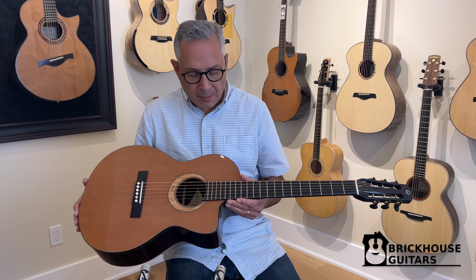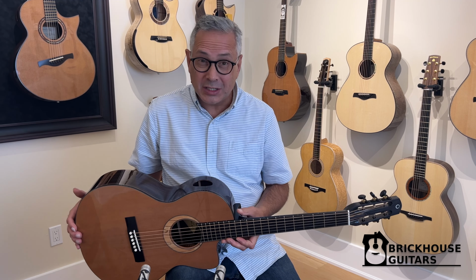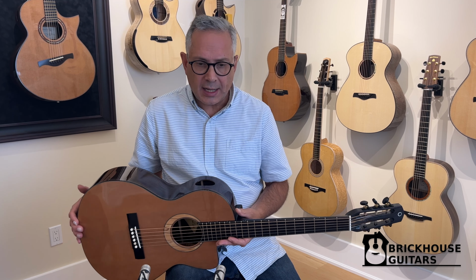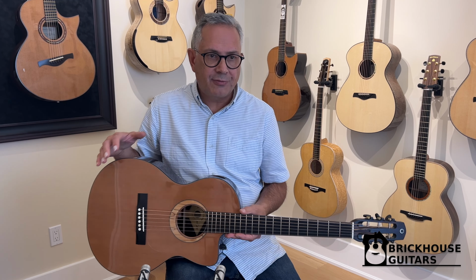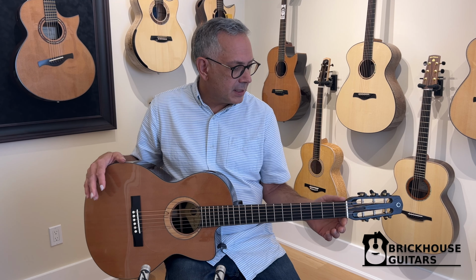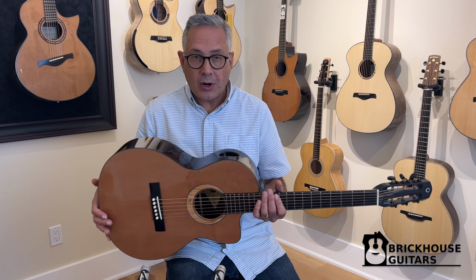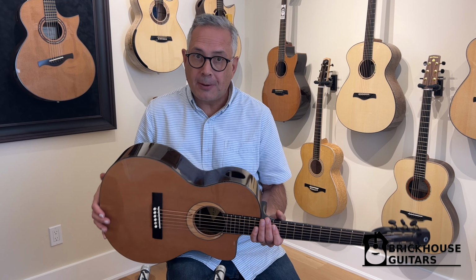It's just a remarkable guitar with a very unique voice. I love it when luthiers kind of find their own way and make something that's truly unique and interesting. So this is a little guitar that he calls his Gypsy Parlor 00.